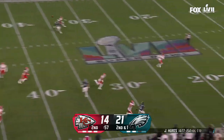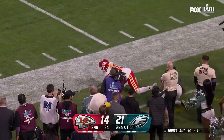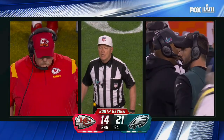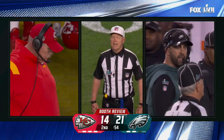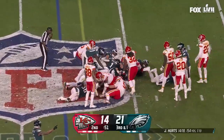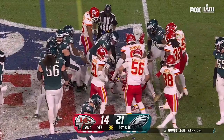Hurts loading up, going for Devontae Smith. He's got it! A big catch to Devontae Smith. This long. The receiver did not maintain control of the ball throughout the process of the catch. It is an incomplete pass. No, no, no! And so it's quarterback sneak mode, and Hurts chunks forward to get it. I mean, he was hit behind the line of scrimmage, but it didn't even matter.